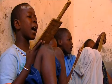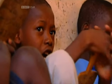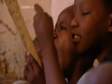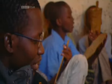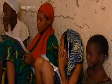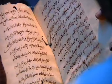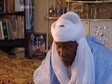Timbuktu once had more than 180 Quranic schools, like this one, which taught the basics of Islam. Those who could afford to moved on to the Sankore University and undertook 3 further levels of study in Arabic grammar and literature, Islamic law and sciences, and commentaries on the Quran. Final exams were both oral and written, and degrees were presented to the successful candidates in the form of a special turban. So here is the form of the turban, and this represents the diploma.